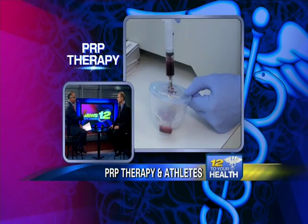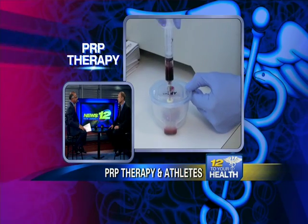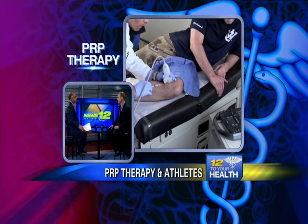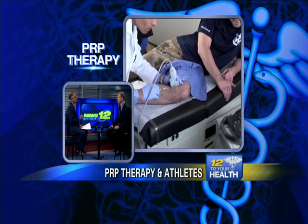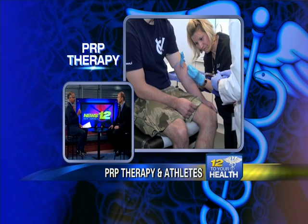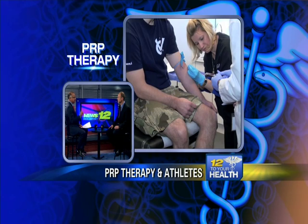Correct. Why are they opting for this therapy versus other therapies out there? Because it speeds up the healing, and they don't have to miss the games like they might if they opt for surgery. And what about recovery time? What about the procedure itself? Any risks, things like that?